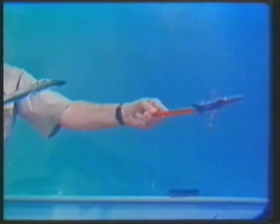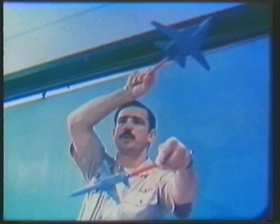F-14 crews hone their skills in Top Gun exercises. Behind the bogey, now you can re-attack from the vantage position being above the bogey. The F-5 has a primary job of finding, engaging, and tying up the F-14s. A-4s, haul chili. Let's go for it.